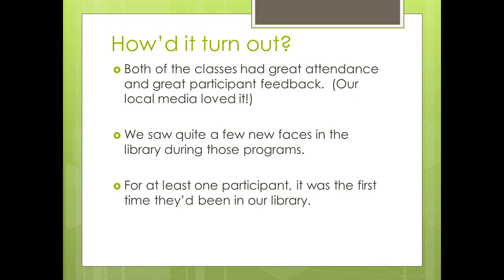And from the library's perspective, it was awesome. I send out press releases all the time for every program that we do and for all of our author visits and all those kinds of things. And I very rarely hear back from the media without contacting them first and trying to get more coverage. I sent out just my generic press release about this program, and both of our local radio stations called me back within the hour and wanted to do radio stories and interviews about this program.